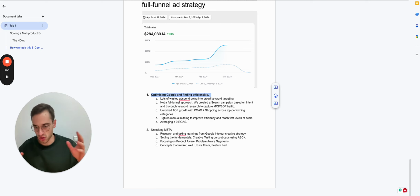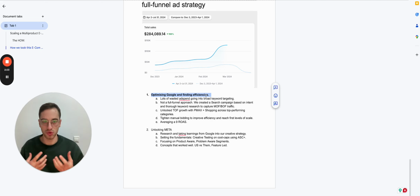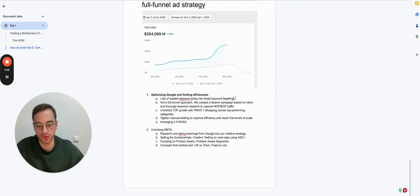But obviously, leveraging Google's branded search and some intent-based keyword targeting is super beneficial for those initial stages where we want to be very, very efficient with our budget and get the revenue up. There was a lot of wasted ad spend going into broad keyword targeting, which we immediately pulled back, and we put a strategy in place.